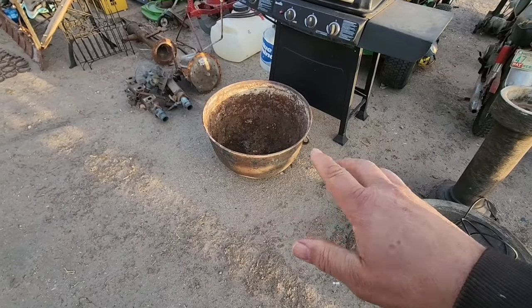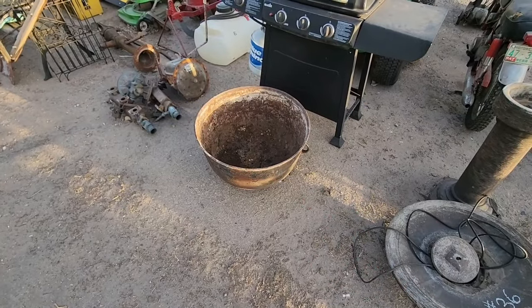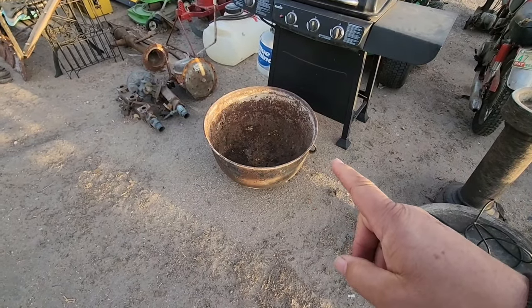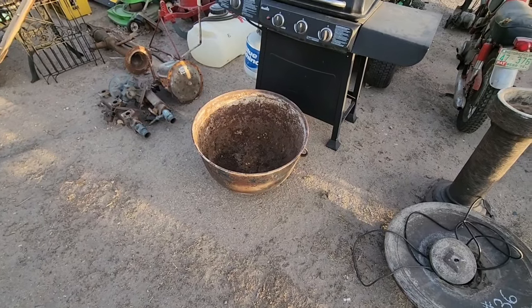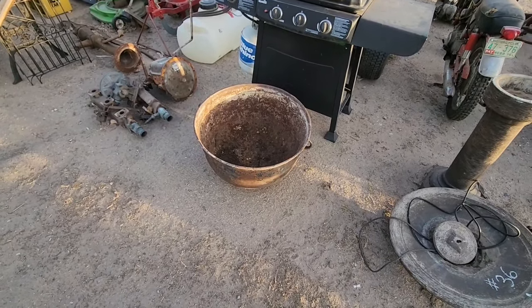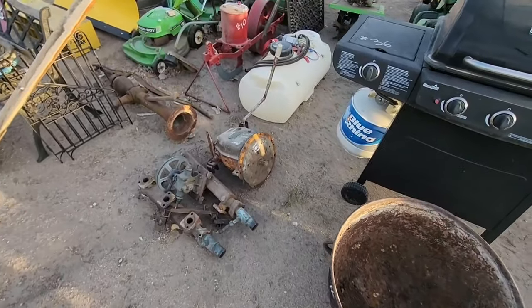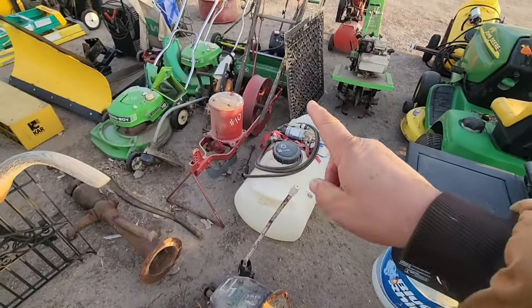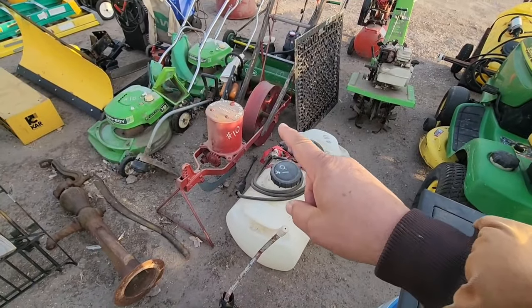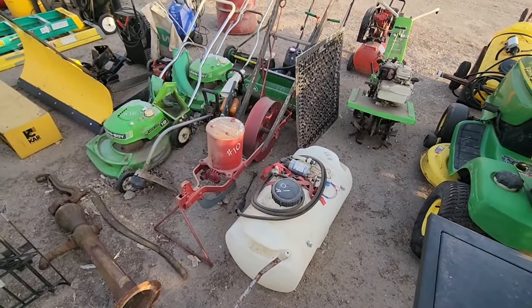Huge cast iron pot. They used to use these for like rendering lard and stuff, but most people make flower pots out of them. But those can be restored fairly easy. You would build a fire in it and burn it off and clean it up, reseason it, and these things still work. Little odds and ends here. There's a horse-drawn one-row planter, like for beans and corn. That is super cool.